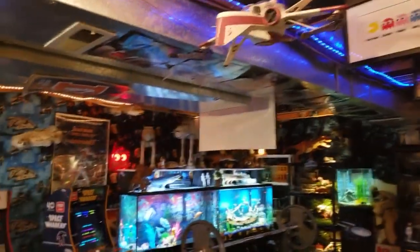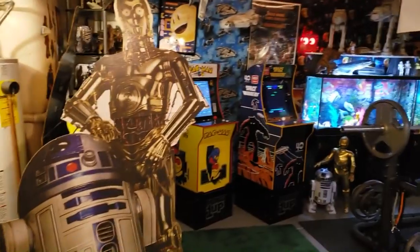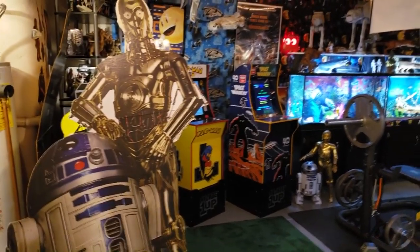Alrighty, guys. Well, before I get too far into the archive room, let me just step back and give you guys a little bit of the lay of the land as far as how the room is laid out before I get into the detail on what's on the shelves.